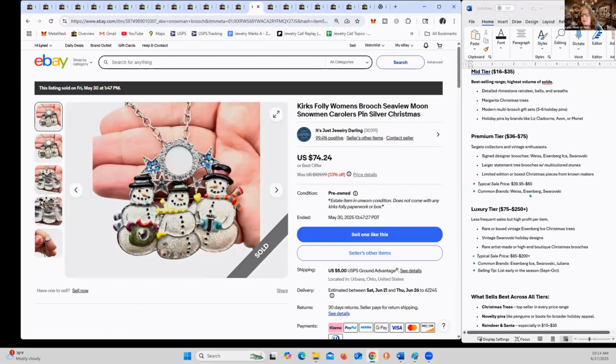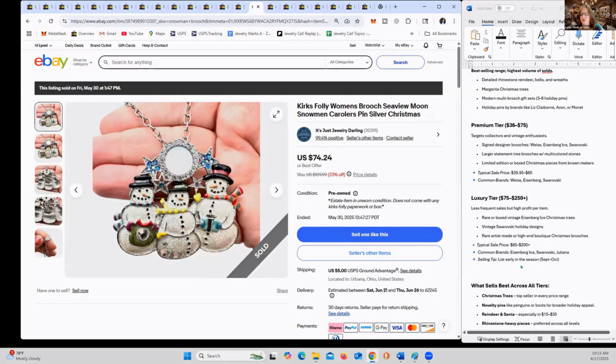And then we have the luxury tier, which I kind of went through. It's kind of the same brands: Eisenberg Ice, Swarovski, and Juliana. And in the rare boxed Eisenberg, Christmas trees, vintage Christmas holiday designs, rare artist-made or high-end boutique Christmas brooches. That's all in that luxury tier. You're going to get less frequent sales with these, but a higher profit per item when you buy them right. And the one thing that they suggest is listing early in the season. So September to October is the time frame they suggest.